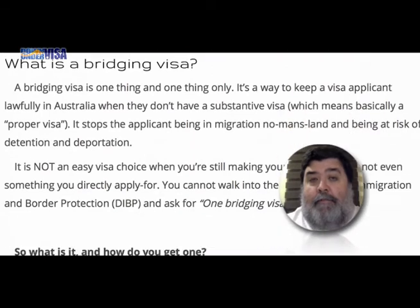Now, what is a bridging visa? A bridging visa is one thing and one thing only. It is a way to keep a visa applicant lawfully in Australia when they don't have a substantive visa, which means basically a proper visa. It stops the applicant being in migration no man's land and being at risk of detention or deportation.